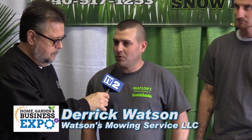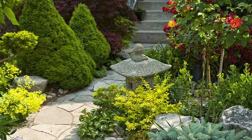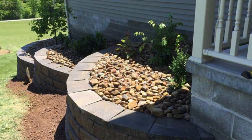We offer grass cutting. We offer landscaping as far as bed edging, remulching, new stone. We offer hardscape as far as pavers, retaining walls, fire pits, waterfalls. We also offer snow removal in the wintertime, salting. Also, I have a guy that fertilizes all our contracts that we have. Just give us a call. In the fall time, we also offer a leaf vac system. We come in, suck up all your leaves out of your beds, off your property.